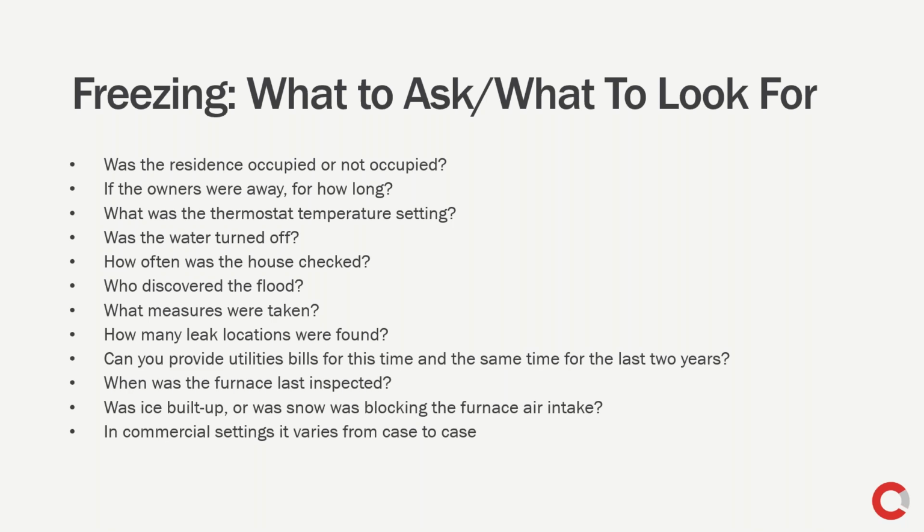You as adjusters and us engineers, we are dealing with flooded homes due to freezing, and there are certain things that we need to be careful about when we start the investigation. We need to find out whether the residence was occupied or not occupied. And if the owners were away, for how long? What was the thermostat temperature setting? Was the water turned off? How often was the house checked? Who discovered the flood? What measures were taken? And how many leak locations were found?